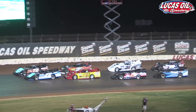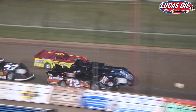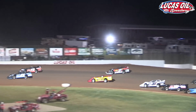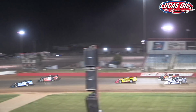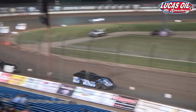We will see these late models roar to life again off of turn 4. See if we can get a green flag lap in this time around. J.C. Morton gets behind the wheel of that 72, to which Will Vaught had already taken that car to victory lane earlier on this year. We know it has some speed.